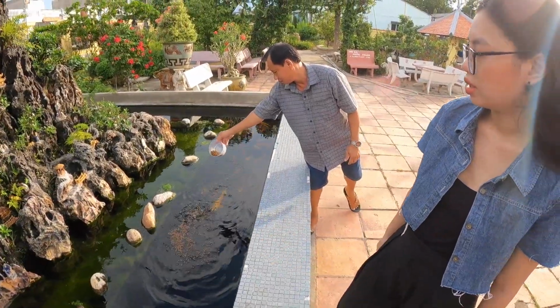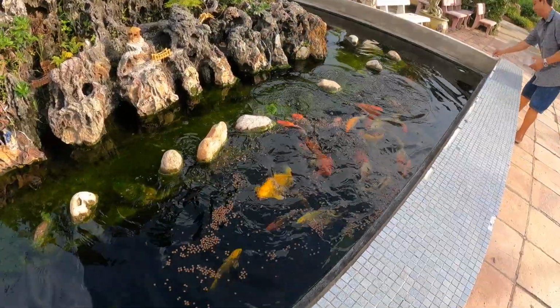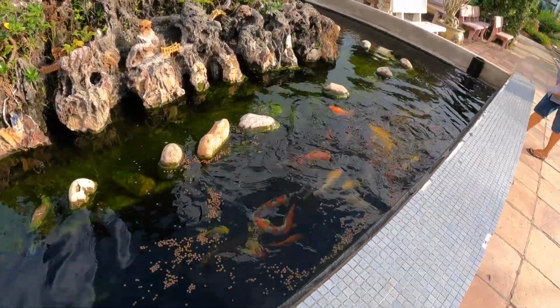Oh, he's feeding the fish. Oh, now let's see him eat. Oh yeah. Hungry fish. Cá đói. Cá đói.